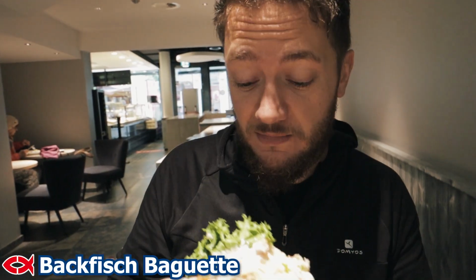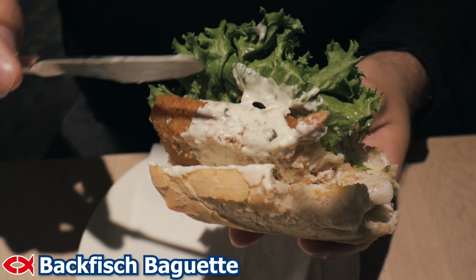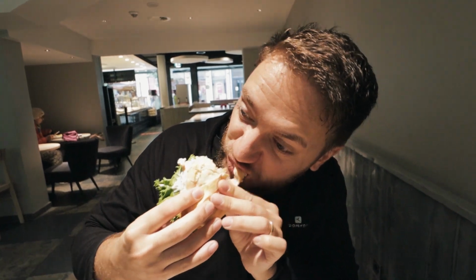Alright, Backfish Baguette, my turn. What I don't like always is that the sauce is always hanging out so much. But it looks so much better when it's presented. It's just presentation. You just have to usually put the sauce back in there if you can. I think it looks so aesthetically pleasing when it's like that.